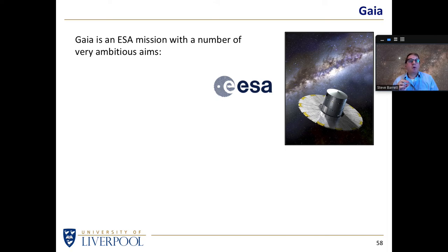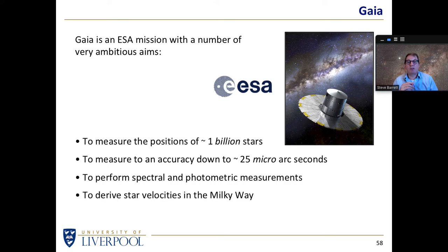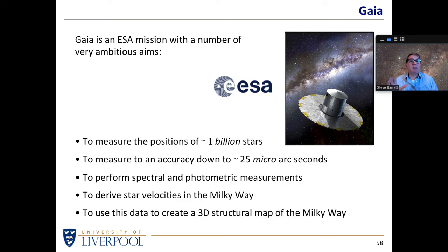Gaia is an ESA mission with very ambitious aims. The aim for Gaia, which is still in operation, is to measure the positions of some 1 billion stars or so, down to a phenomenal accuracy of about 25 micro-arc seconds. So even compared to the resolution of the Hubble Space Telescope of milliarc seconds, that is quite incredible. The idea is to perform some spectral and photometric measurements, so that we can then map out where the stars are in the Milky Way and how they are moving. And that gives us an idea about the dynamics of how the Milky Way as an entity is changing. But basically the bottom line is, can we make a 3D model of the Milky Way by looking at where stars are and measuring their distances using parallax?